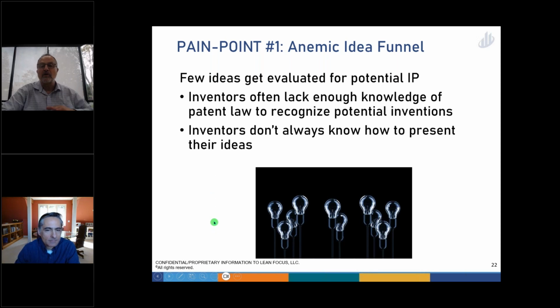So the first one we want to talk about is an anemic idea funnel. This happens often. Ephraim, I think you've seen this. I see this all the time. There are a lot of companies where people have ideas, but they're not complete ideas, and they're not complete enough to evaluate for moving forward. And what happens is they just kind of sit and don't move. A lot of the problem is that inventors just don't have the knowledge that they need to recognize what the potential inventions are.